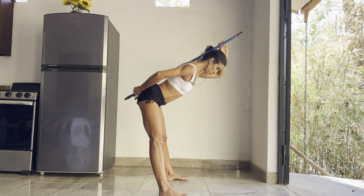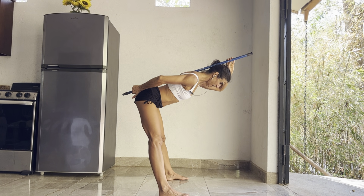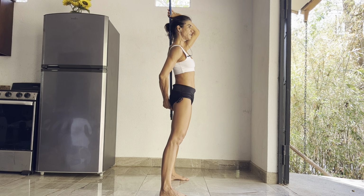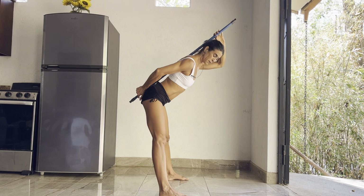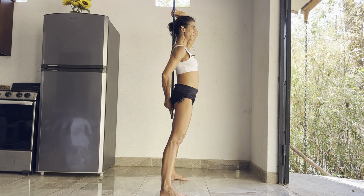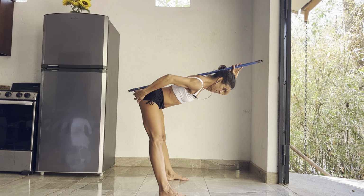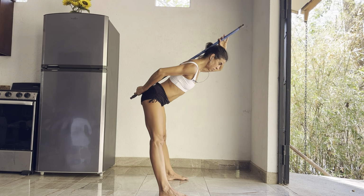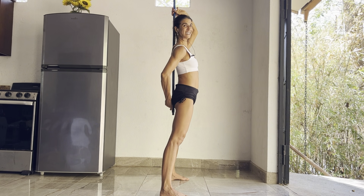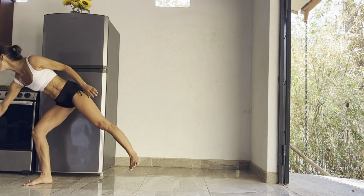And you might just bring your torso maybe not even parallel to the ground, maybe quite shy of parallel to the ground in submission to find that stretch in the back of your legs. It's a great way to stretch those hamstrings and activate the posterior chain, everything in the back of those legs, the glutes, the back muscles. Good job. I'm going to get rid of my stick because we're going to add on, friends.